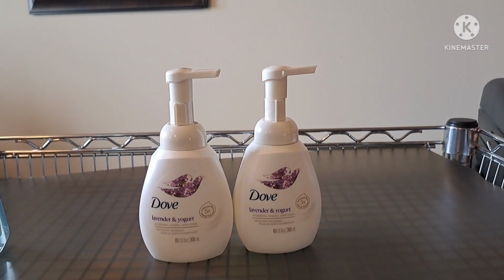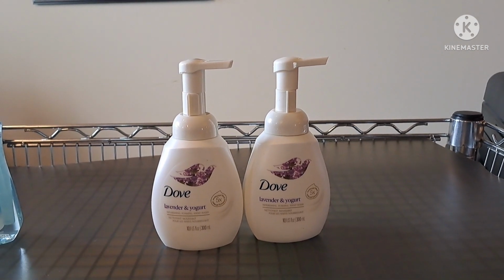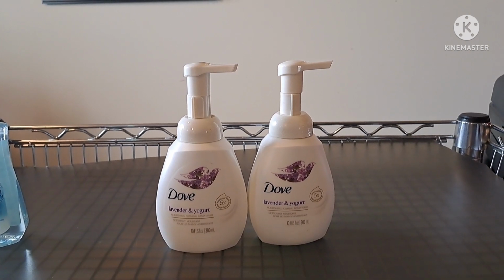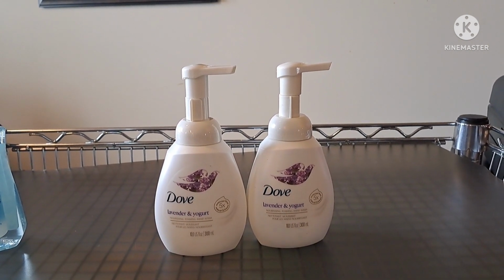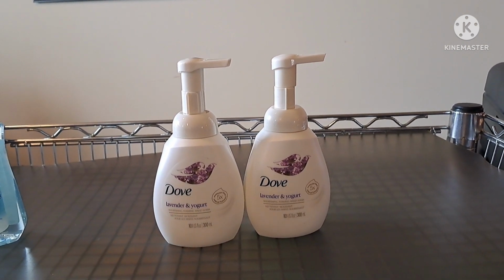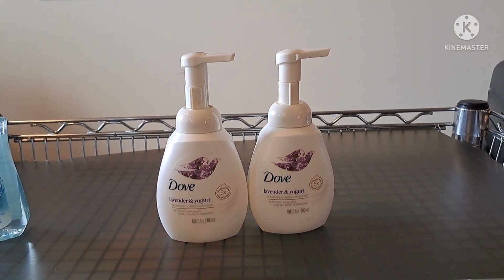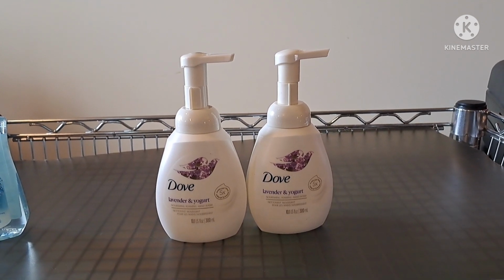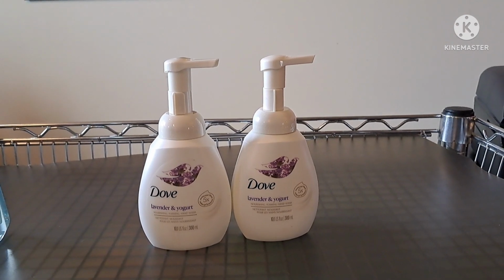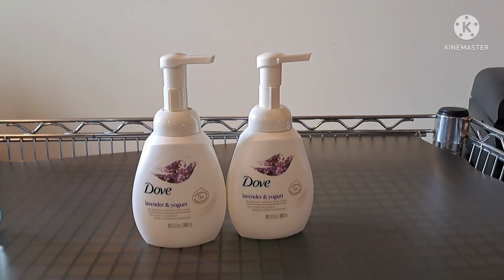Okay, so let's look at the receipt, because if you don't do the Dial and you just do the Dove, it's a moneymaker. You're going to pay $8 for these, then you're going to get $3 back in bonus cash. So that's $5 out of pocket. Then you're going to submit your receipt to Ibotta and get $3 back. So now that's $2 out of pocket. You submit your receipt to Fetch if you have the 50% off, and you're going to get $4 back. So that makes this a $2 moneymaker.